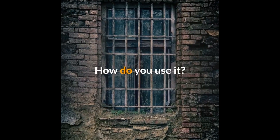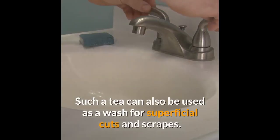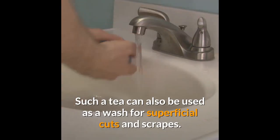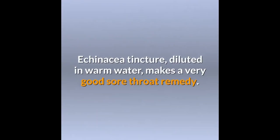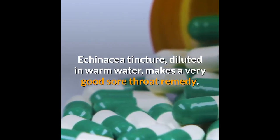How do you use it? Tea made from echinacea's roots and aerial parts is not particularly tasty, but it can be drunk. Such a tea can also be used as a wash for superficial cuts and scrapes. Echinacea tincture, diluted in warm water, makes a very good sore throat remedy.